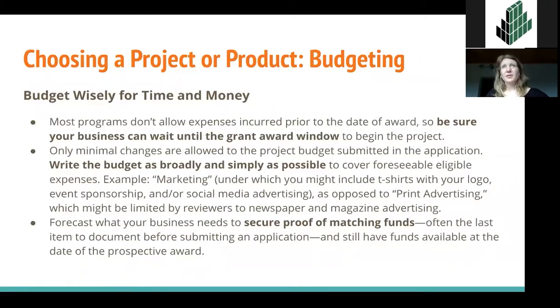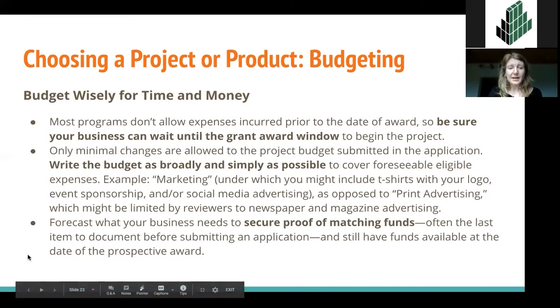Sometimes you can get creative with some invoicing dating to put things inside your grant window, but that's not really the correct way to plan for this. So just be aware, and as small businesses, this is really tricky. There's just a mismatch between when the ideas are happening in your business and when the opportunity is right and when the award might be made. But it's one thing to consider.